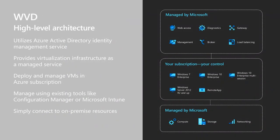So let's take a look at a very high level architecture. What's important here is to see what is managed by Microsoft and what is managed by the partner. The partner will manage the subscription, Windows, M365, add, remove users, add apps, and the infrastructure of the broker, the gateway, the diagnostics, the load balancer will all be managed by Microsoft. And also, because it is in Azure, Microsoft will manage the infrastructure for compute, storage, and networking. We will go through a slide later to see how this works in a bit more detail.